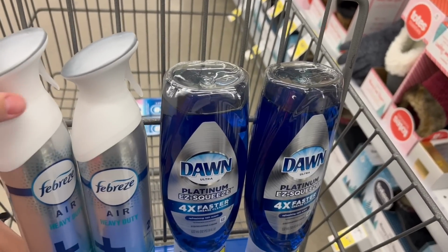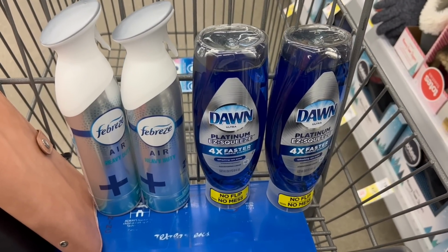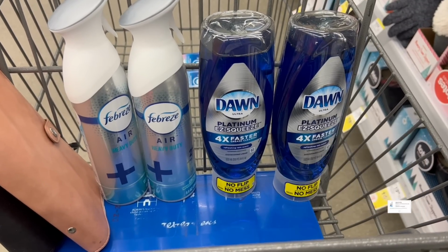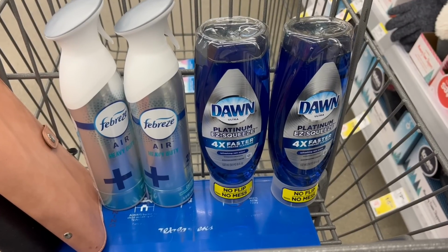So for the 4 products, your total will equal out to $15.96. We're going to use a $3.30 off of 2 digital coupon that we all got last week in our app, but I clipped it last week. So if it's not available in your app anymore, it's because it was available last week and lots of people clipped it. So we're going to use a $3.30 off of 2 digital coupon for the Febreze.